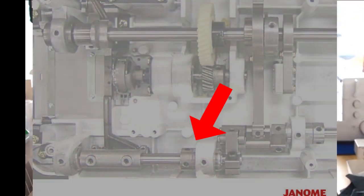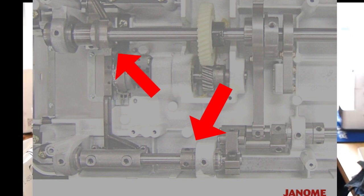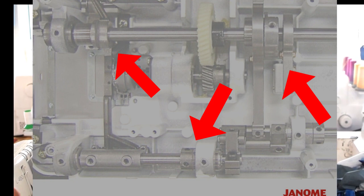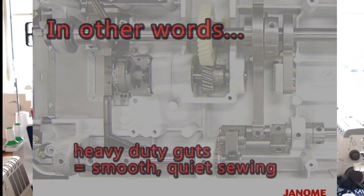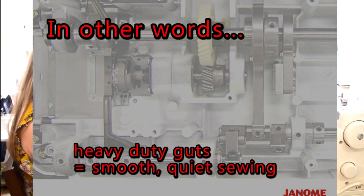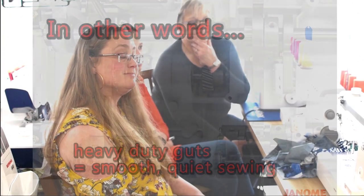We've all sewn on a cheap machine, right? Where it feels like everything is moving underneath your feet, or you put too many layers under there and it starts to want to play one way or the other. This machine, because the pressure is pushing everything down, and then the ball bearings underneath are making sure that all that power is getting to where it needs to go, you don't have any of those problems.